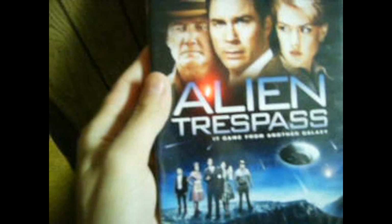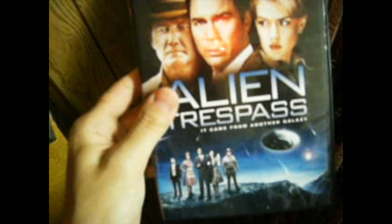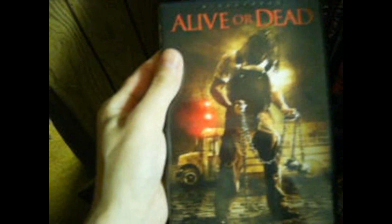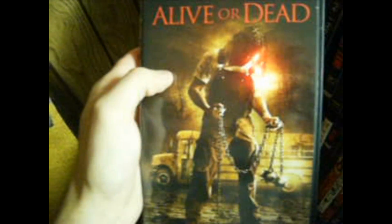Next we have Alien Trespass. This was a really fun film, kind of a throwback film. There's a great cast in this one, and I really enjoyed it. Next we have Alive or Dead. I have not seen this yet, but it looks pretty cool. I've actually heard good things about it, so I should check this out sometime soon.